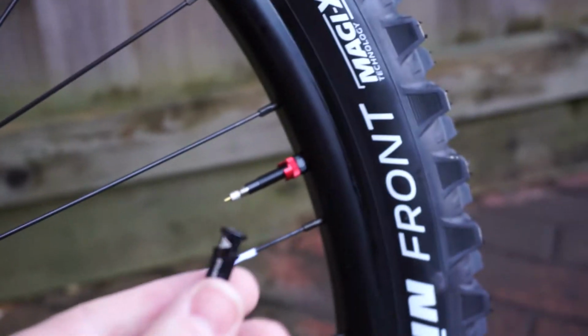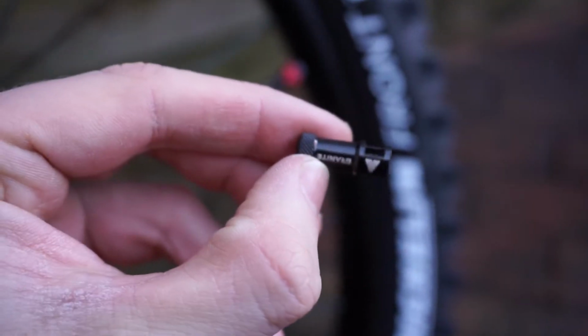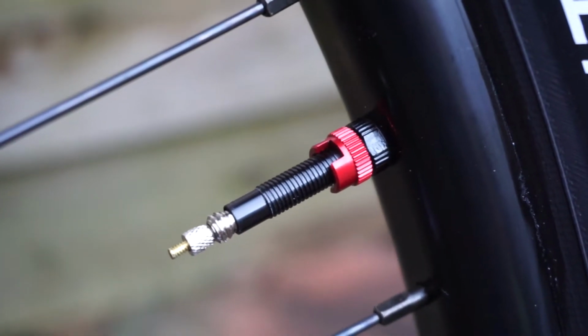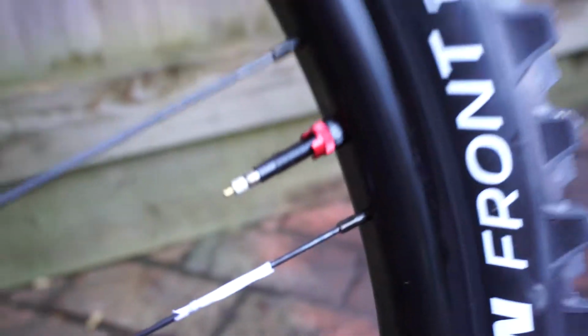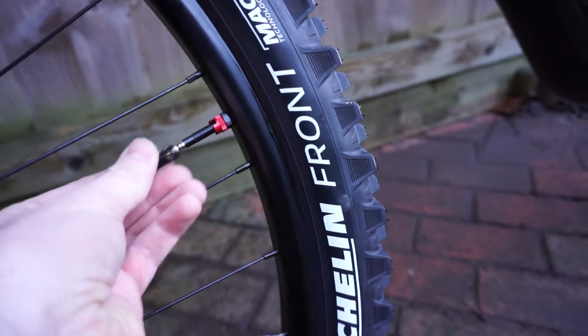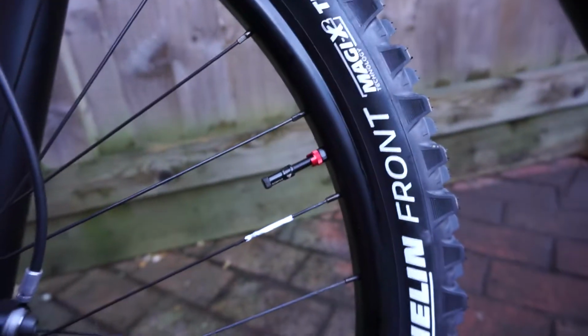One more thing I have put on is these. Did you hear my knees crack? That's not good. These little granite valve caps. So they've got a little tool in there that you can just undo your valve. I believe the Halo one has that built in as well, but I had a go with it yesterday and it was a bit fiddly, so I actually prefer these, and they look pretty trick. That looks pretty sick.